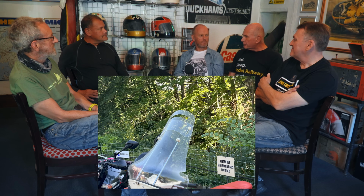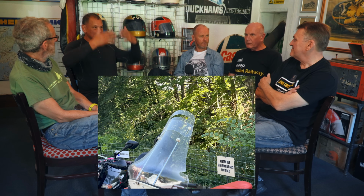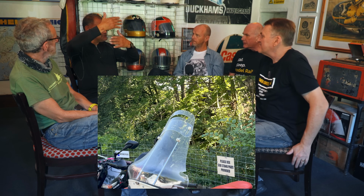And I'm also puzzled by the sort of slot that's been cut into the fairing. I remember that being perspex, very common in the scooter. You've got the screen and then what they call a diffuser presumably on the top with a slot. Well, you imagine when it's raining and there's all this water on the screen, you'd actually see a clear bit through.